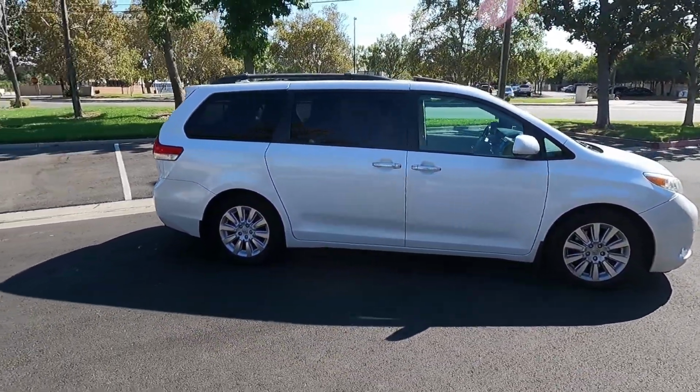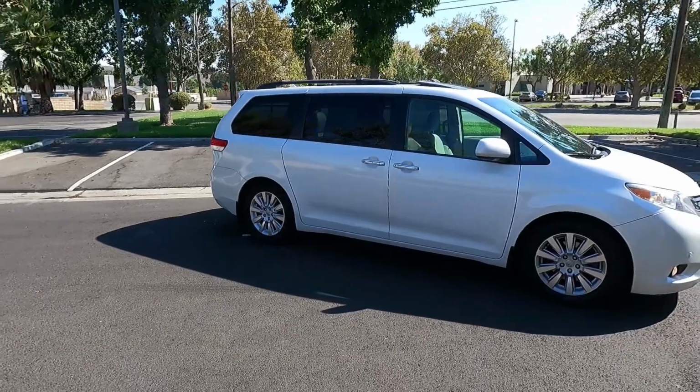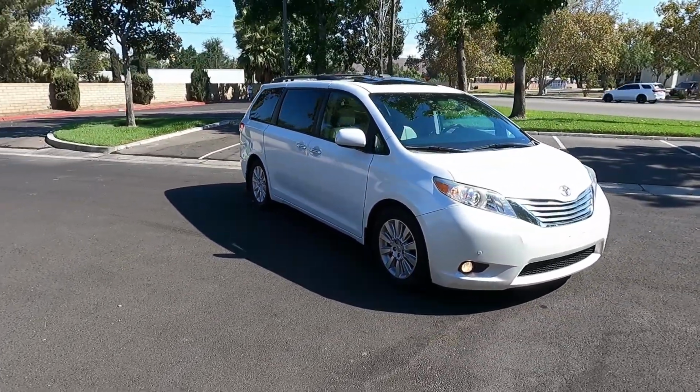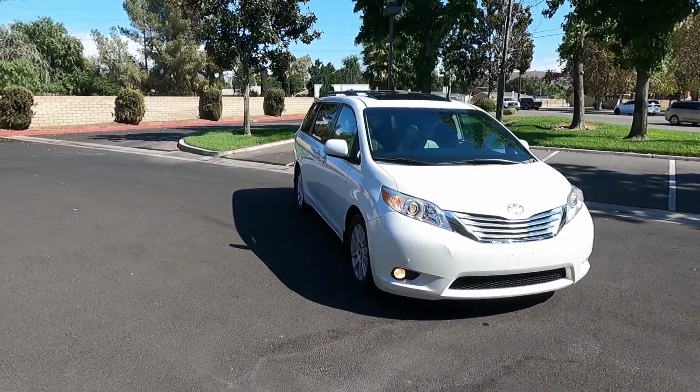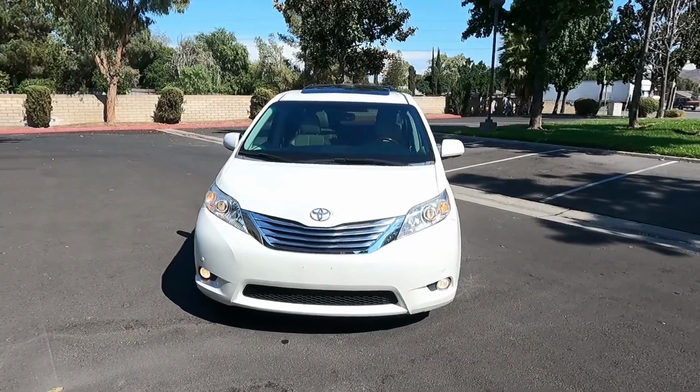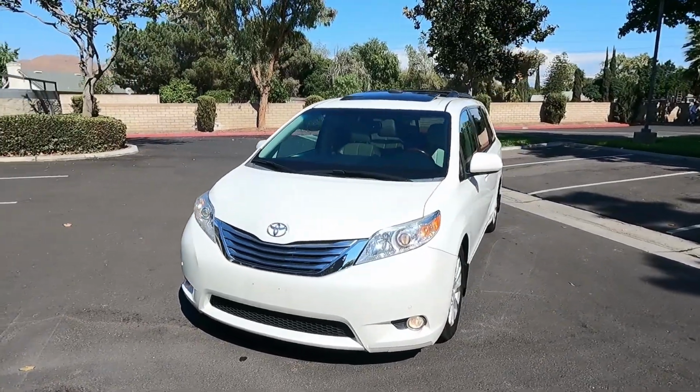Which is crazy money. No need to pay all that money to get a minivan. Especially right now, there's a computer chip shortage going on. It's 2021. This one is good. It's a Toyota. It has legendary Toyota reliability.